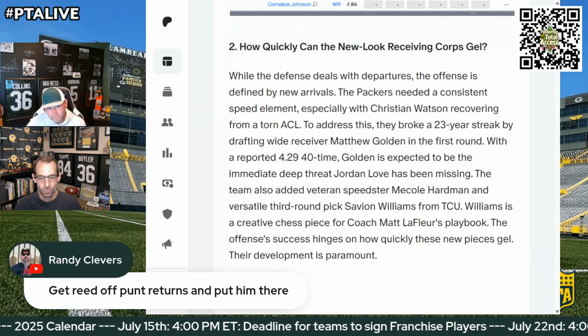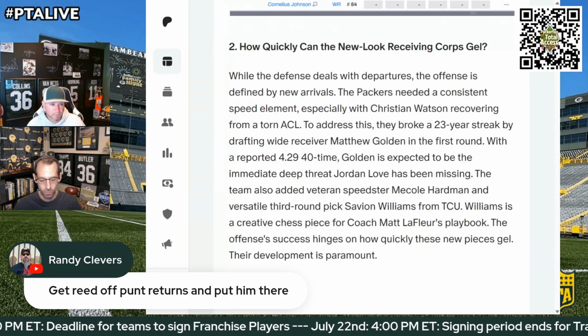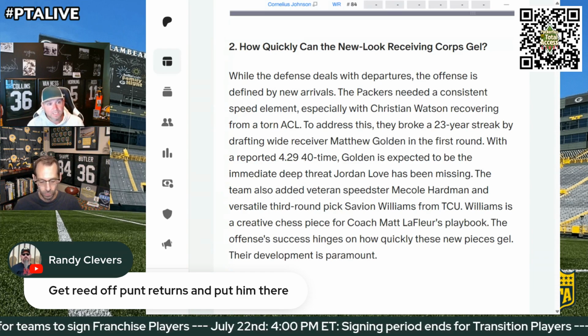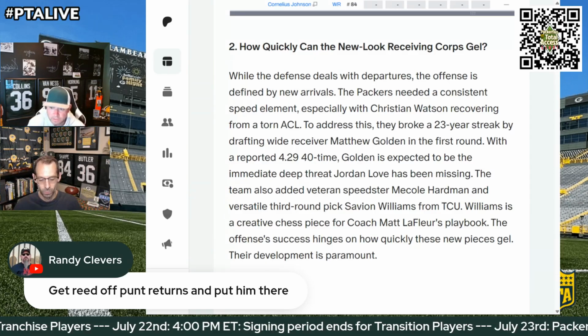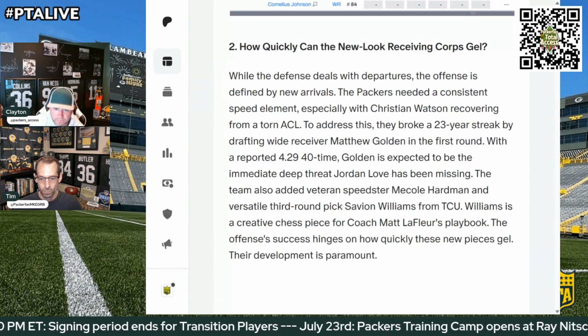And Bo Melton filled in a little bit last year, but the other outlier there is Dontavion Wicks. He can play the boundary X. He can play the F. Got to fix the drop issues that emerged there in 2023. But, yeah, completely agree there, Randy. Definitely want Jaden Reed off punt returns.